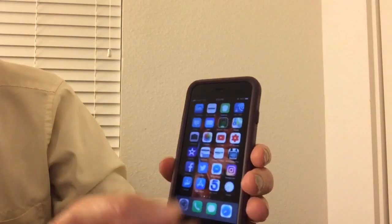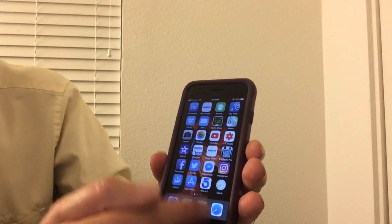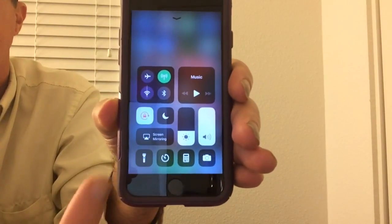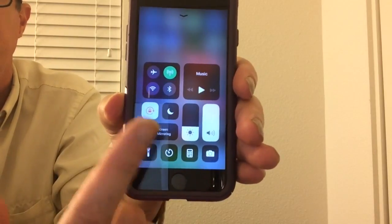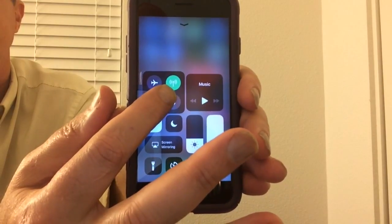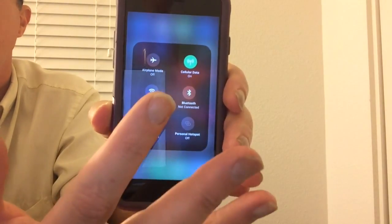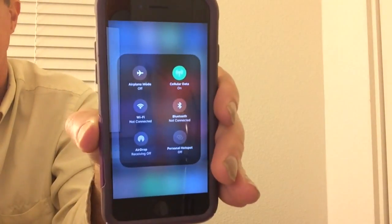Now, one of the great things about iOS 11 that I love, first and foremost, is the change of your toolbar. There's more items here to play with. Of course, your flashlight is there. Your calculator and camera are now here instead of on your desktop over there. Also here, if you touch this and hold it down, now it adds two more. You can do your AirDrop from right here. You can do your personal hotspot, your Wi-Fi, your Bluetooth, data, and airplane mode, all from right here.